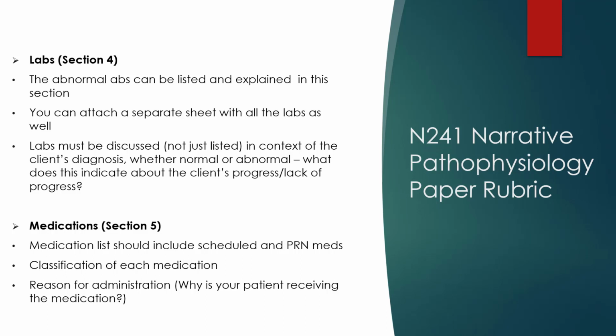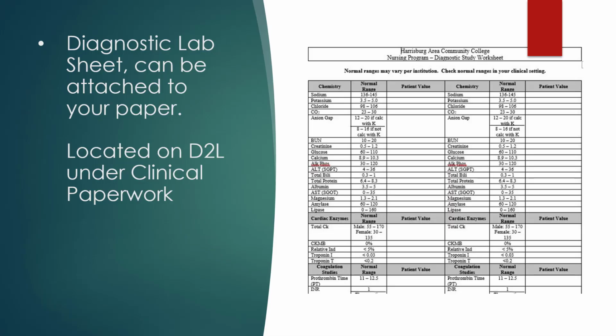Section 5 is medications. This should list the schedule and PRN, classification of each, and the reason for administration. Because sometimes medications that are ordered that we think are used for one reason may not be the reason why your patient's taking it. If possible, you should attach the diagnostic lab sheet if you're able to print it out from Epic. This can be an issue with Epic, so you may not be able to. Just let your instructor know.